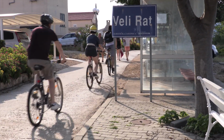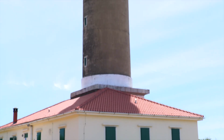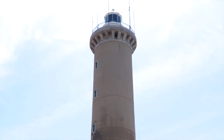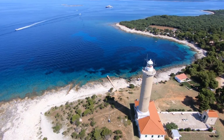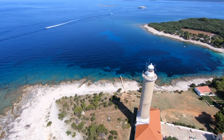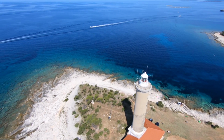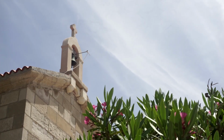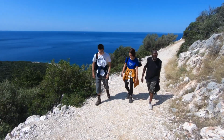Our first stop was the town of Veli Rat, famous for its lighthouse, one of the tallest in the Adriatic, which is allegedly painted with egg yolks. The views here are absolutely beautiful. But there's much more to be found on Dugi Otok besides this relatively well-known tourist destination. The trick is simply knowing where to look.